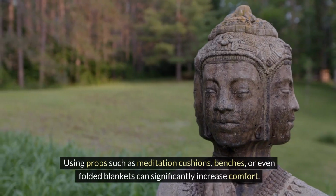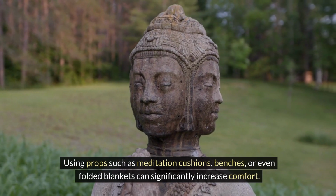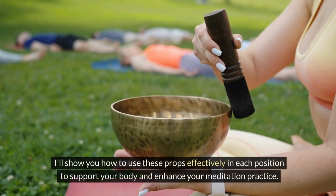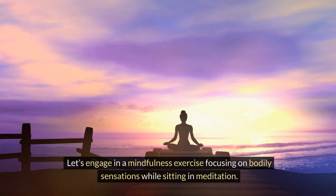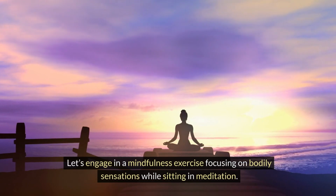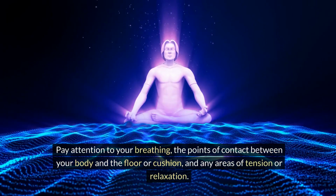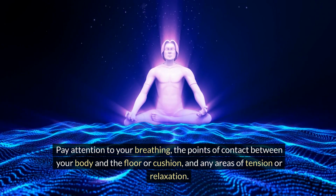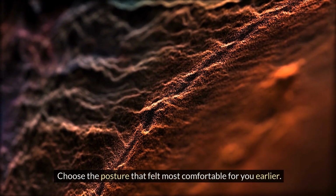Using props such as meditation cushions, benches, or even folded blankets can significantly increase comfort. I'll show you how to use these props effectively in each position to support your body and enhance your meditation practice. Let's engage in a mindfulness exercise focusing on bodily sensations while sitting in meditation. Pay attention to your breathing, the points of contact between your body and the floor or cushion, and any areas of tension or relaxation. Choose the posture that felt most comfortable for you earlier.